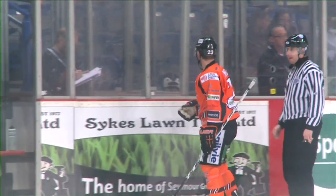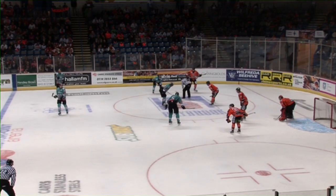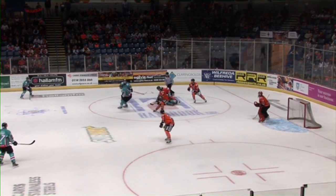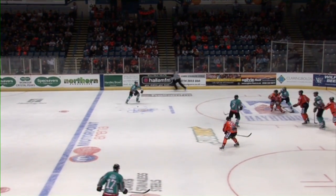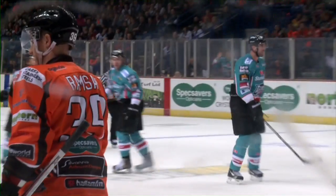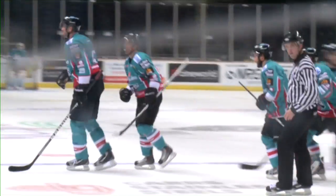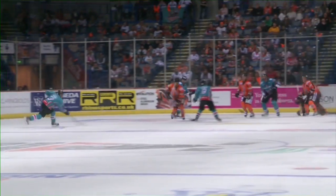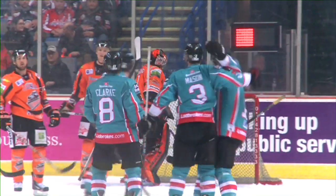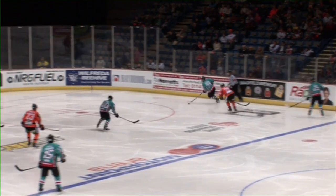Now, Ryan Finity, the Steelers player coach, goes to the box for interference as the period is coming to a close. A bad time to take a penalty, the Sheffield Steelers, and they are about to concede. Shot from the blue line by Mason, a 12th of the year. We're level at 2-2. 13 seconds to go. You see Carson's arm is raised. There's another penalty. Legui is going to the box for cross-checking. So the Belfast Giants are going to start the third session on the power play as well. How crucial it turns out to be.